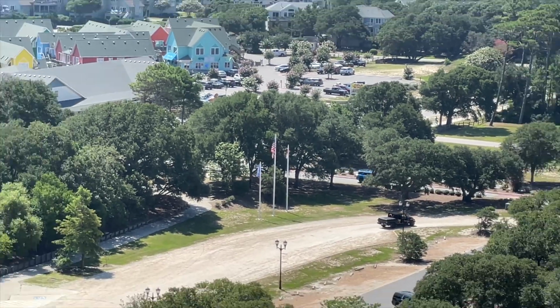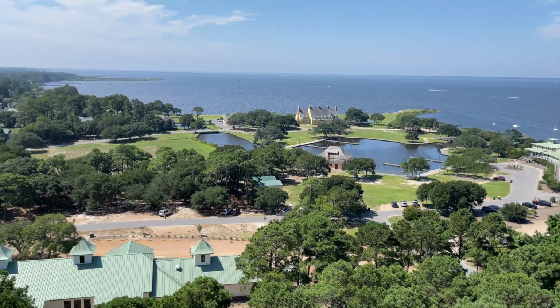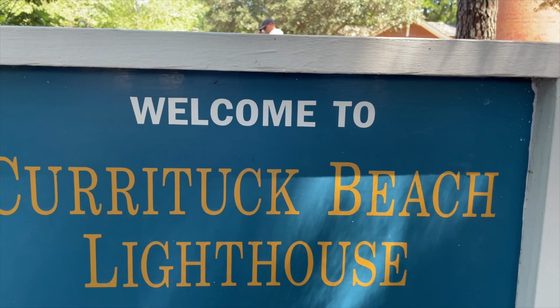So we're now here in Corolla. This is a village or a resort area. It's a town, but locals pronounce Corolla differently. And we're now here at the Corolla village, and first stop is the Currituck Beach Lighthouse.